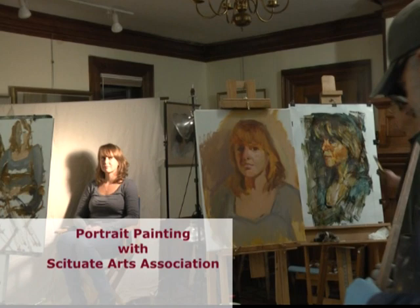See, I've been thinking of making her look like a bulldog. She's done some very nice bulldogs here. I want to make her look just as good as those bulldogs.